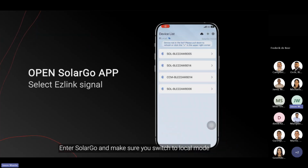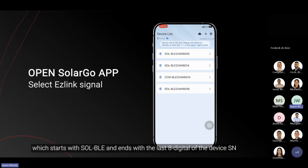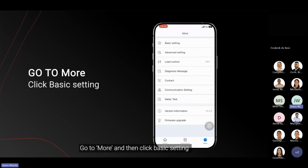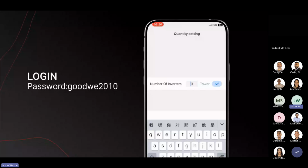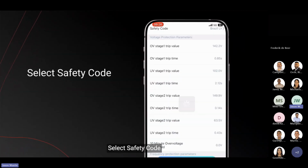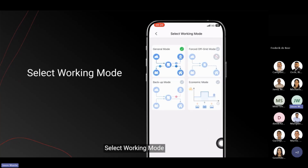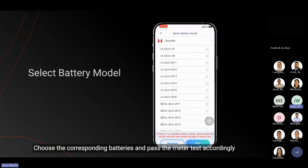Enter SolarGo and make sure you switch to local mode. Select a Bluetooth signal, which starts with SOLBLE and ends with the last 8 digits of the device SN. Go to More and then click Basic Setting. Enter the actual connected inverters in the system. Select Safety Code. Select Working Mode. Choose the corresponding batteries and pass the meter test accordingly.